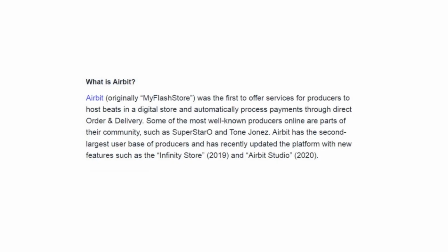They've enhanced it from 2019 and up. They have an Infinity Store, and they have an Airbit Studio. I am an Airbit user. I have no complaints with it. They've been doing extremely well with their service, so I'm really proud to be part of the Airbit team.